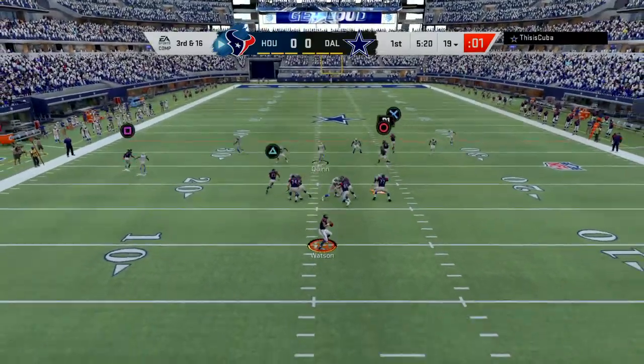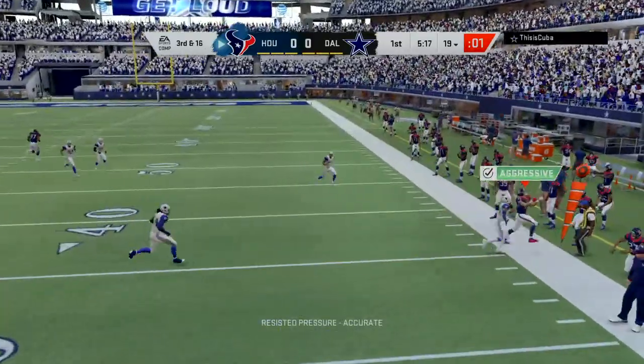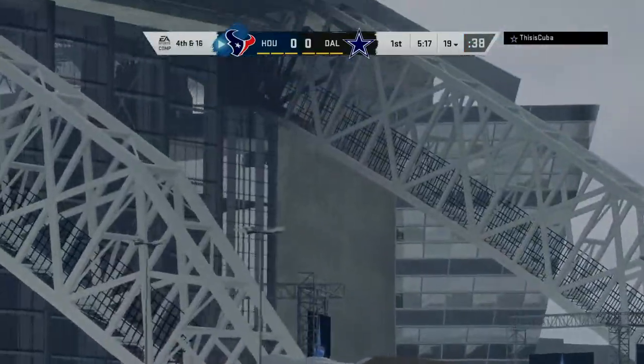Watson just beating the play clock. And that will be incomplete. So the defense is able to get off the field here on third down.